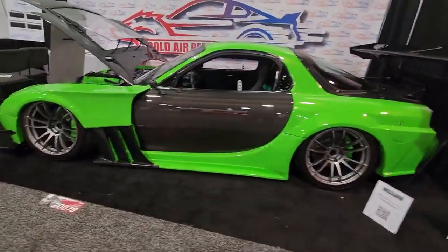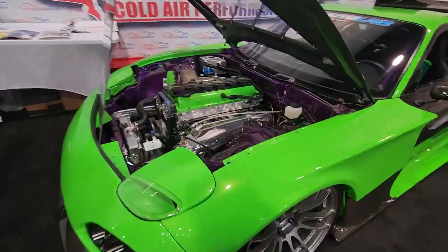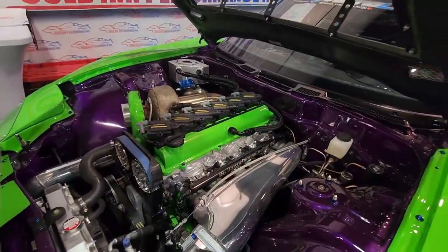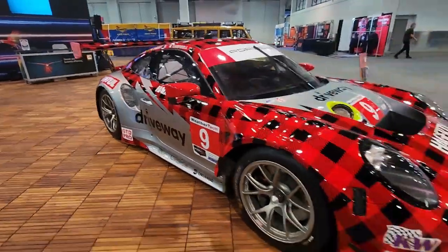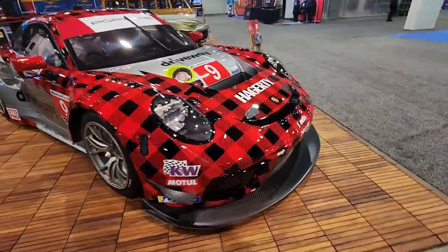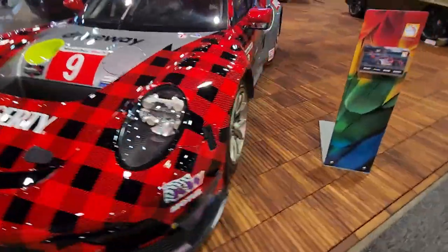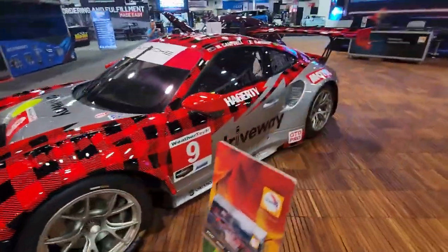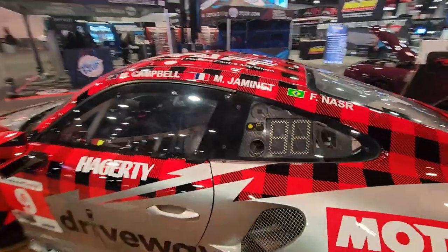It's early. Super Knife SD RX-7 carbon doors, awesome kit. Check out what's under the hood though, it's not a rotary. It's a 2JZ with a big old turbo. This is nice. Love this cup car. Porsche 911 center lock wheels. This is a serious race car. Very nice. This is the BASF booth. So you got the driver list.